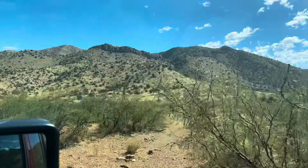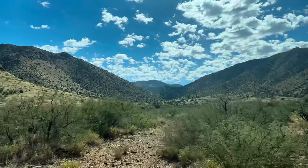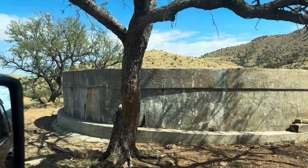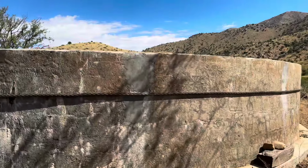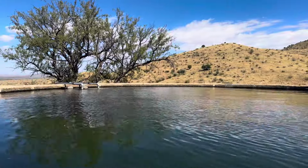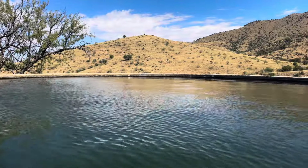Now that we've seen what's left of the old stagecoach stop, we're going to head up the road a little bit. Back that way. See if we can find the spring. It was somewhere right around this area where the Confederate battle with the Apache took place. Oh yeah. This might be it. Pretty cool.